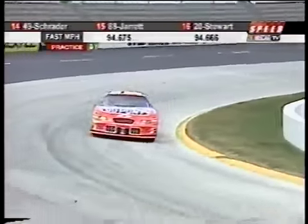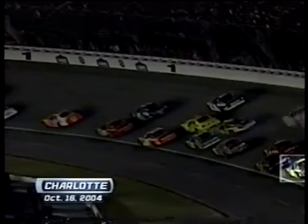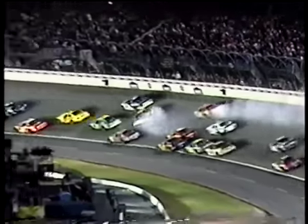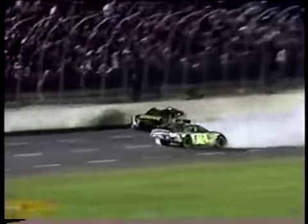Jeff Gordon, of course, with just a phenomenal rally last Saturday night in the race at Lowe's Motor Speedway to get a second-place finish. This is turn 1, lap 1. The 24 car gets in the back of the 97 of Busch, spins him out, goes bouncing up off the 51. They come in, repair that damage, but he wasn't done.